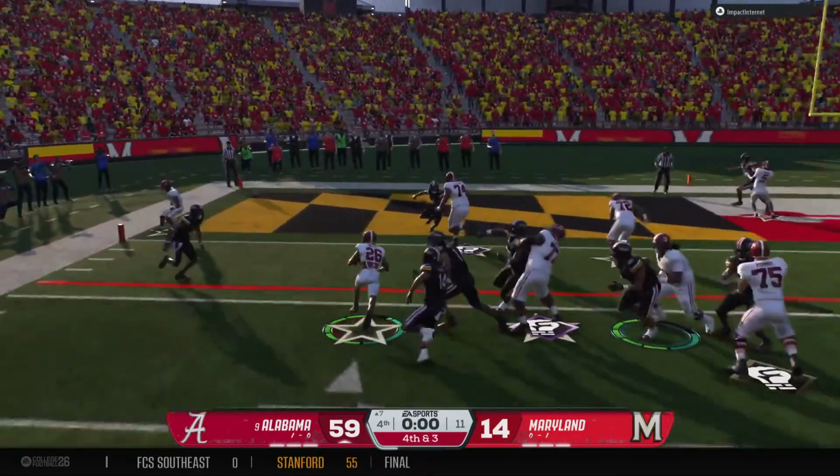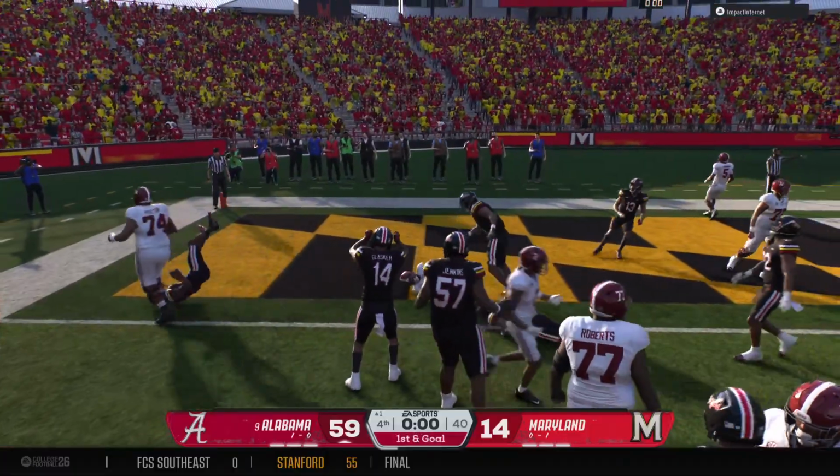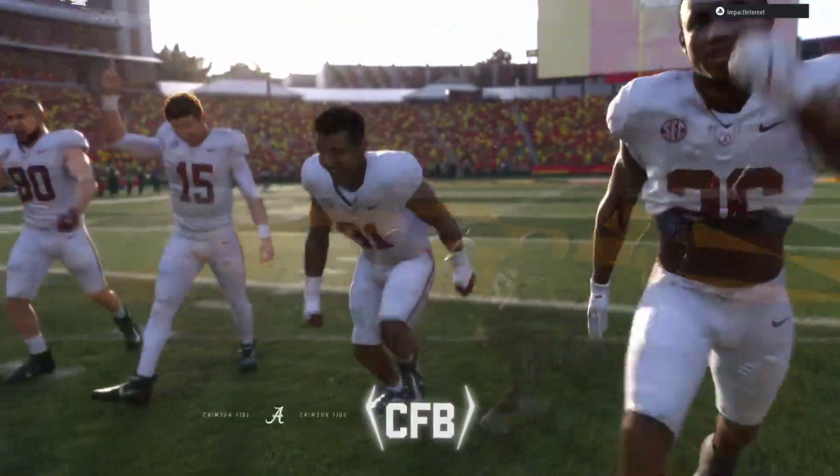Trying to keep the drive alive. That will be the final play as the clock strikes 0 here.